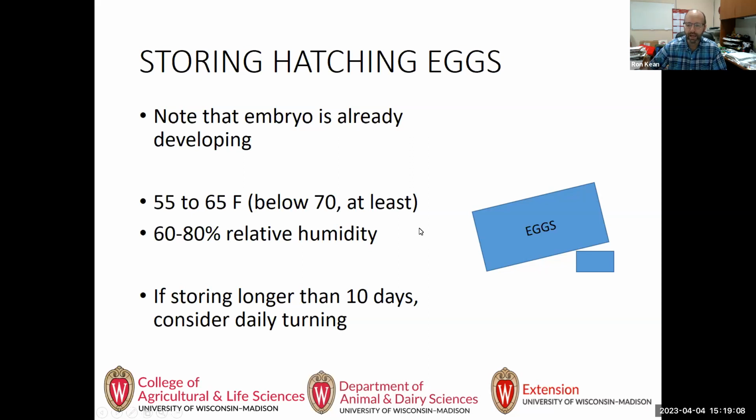The other thing that I would say, and I tried to show this in a little picture here, if you're storing the eggs longer than 10 days from the time they were laid to the time they go in the incubator, there's some evidence that turning them can be helpful, and you don't have to turn each individual egg. You can do just what I showed here. If you have the eggs in a case or a box, put a block underneath the box, and then the next day, move the block over to this other side so they tip the other way. So it's a pretty simple thing, and you can keep them moving. I would say daily would be a good suggestion for that if you know you're going to store them. Okay.